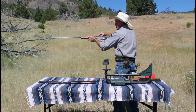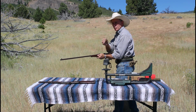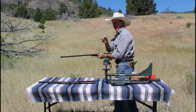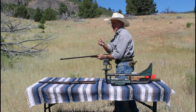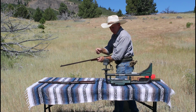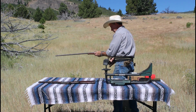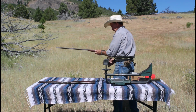Uh-oh. This brass that I'm using here, it doesn't eject very well. What it is, it's reformed .444 Marlin, and they've got just a little bit smaller diameter rim than a standard 38-72, so I'm having a little trouble with them ejecting. If I'm going to shoot this gun much, I'm going to have to do a little work on loads and whatnot.